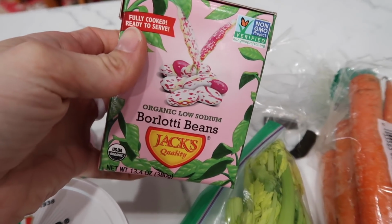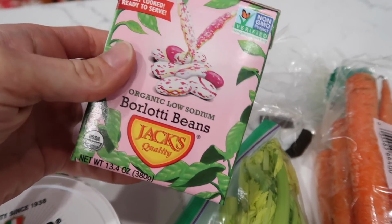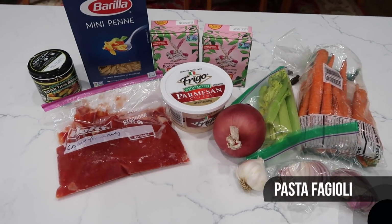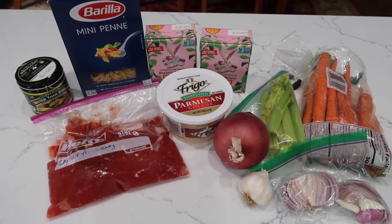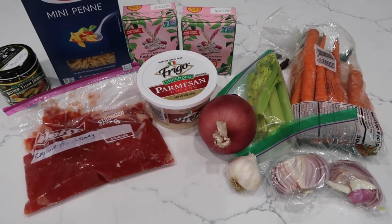Inspired by these. And I had many of you in my last video when I got these in my Thrive box tell me that they are commonly used in pasta fagioli. Am I saying that even close to right? In my research into what it is, it's a bean and pasta dish that was developed basically from the peasant community. It was a cheap dish, which is great.